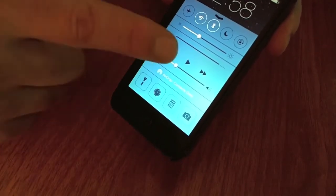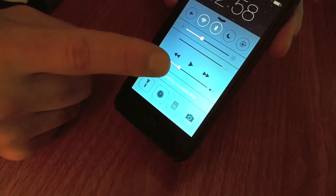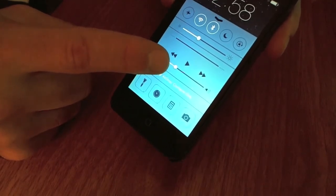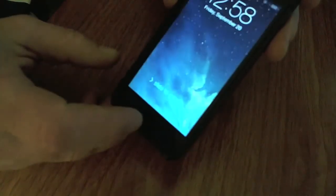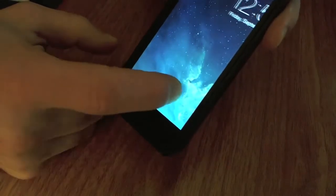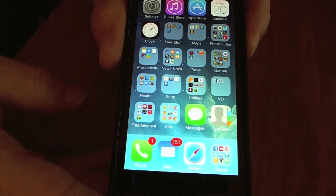And we'll talk about the Control Center in a bit because there are some security features that people are concerned about having this on the home screen, and we'll talk about those in just a little bit. So let's go ahead and slide to unlock and get into the home screen. All right, here is iOS 7.